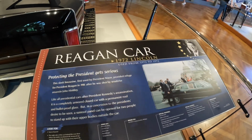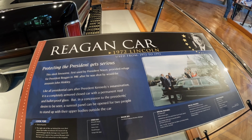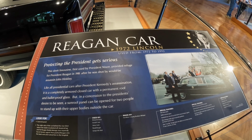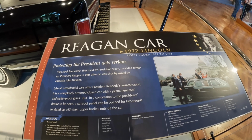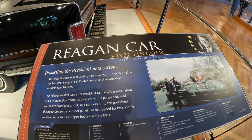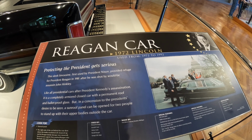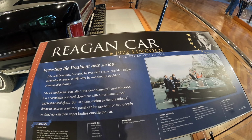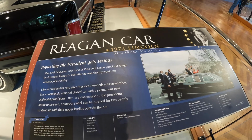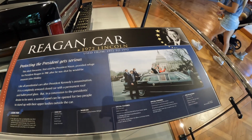Protecting the President Gets Serious. This limousine, first used by President Nixon, provided refuge for President Reagan in 1981 after he was shot by would-be assassin John Hinckley. Like all presidential cars after President Kennedy's assassination, it is a completely armored closed car with a permanent roof and bulletproof glass. But in a concession to the president's desire to be seen, a sunroof panel can be opened for two people to stand up with their upper bodies outside the car. Bad idea to me.